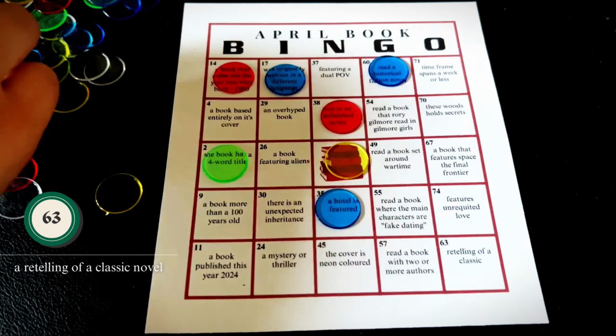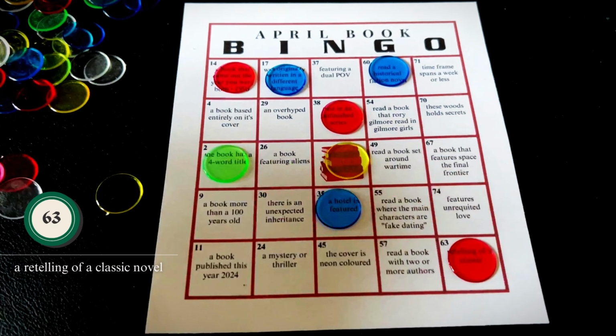O63. We are looking for a retelling of a classic. So with that, I went with a retelling of a classic fairy tale with The Girl in Red by Christina Henry. I don't know if you guys can tell by this cover, but this is the retelling of Little Red Riding Hood. So I am actually very excited to crack away at this book.